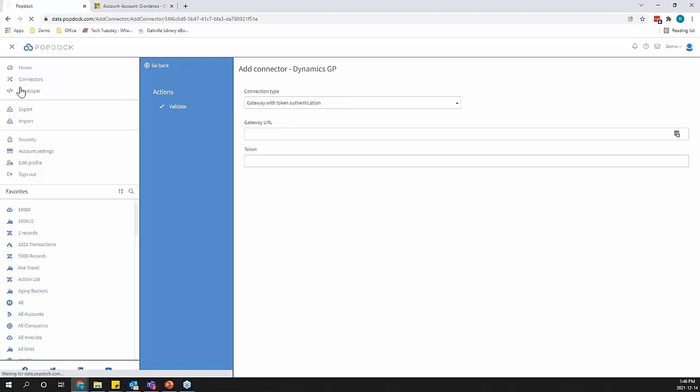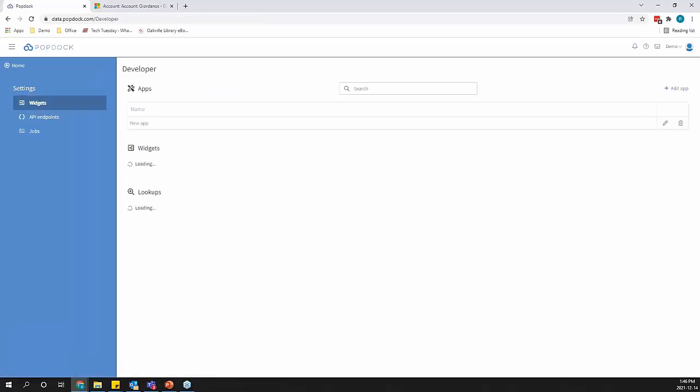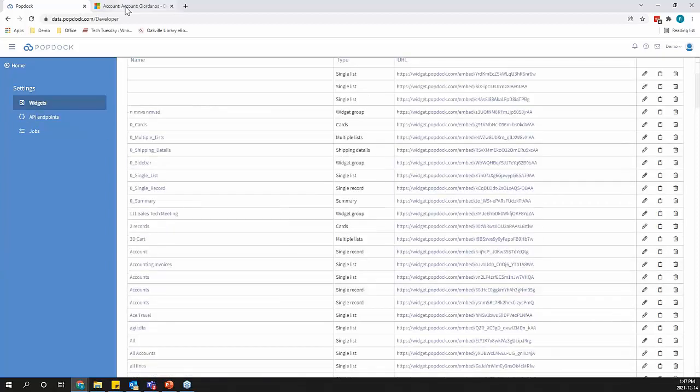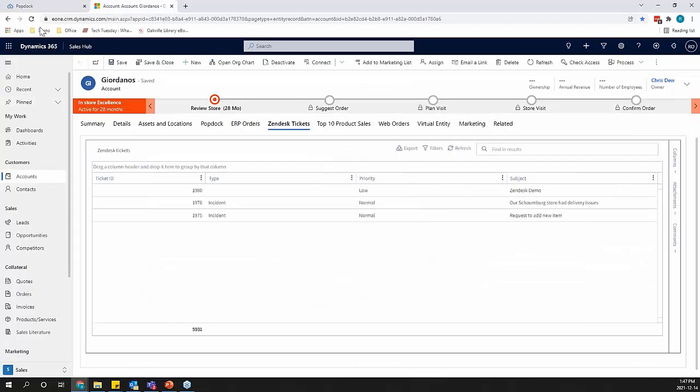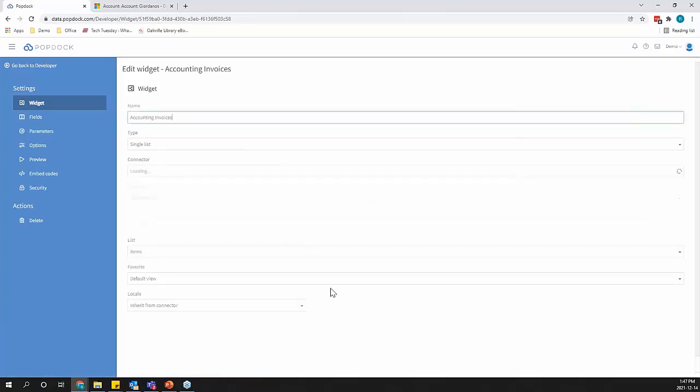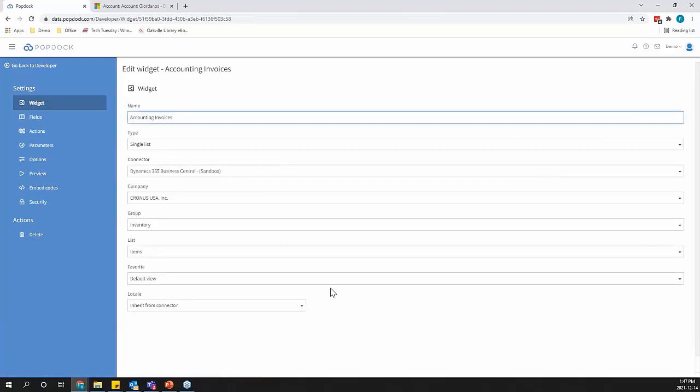So I'm going to go to my developer tab here. I want to talk about two things while we're here. The first is widgets. So the widgets are these things. This is a widget right here. Now what I like to show here is, again, you're probably getting sick of hearing me say it, but a widget is about making choices and not about running code. With that said, some of the embedding might require a little bit of code.